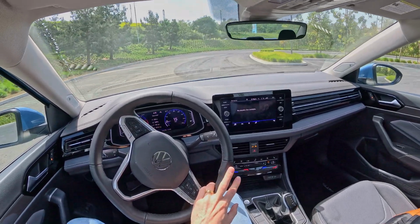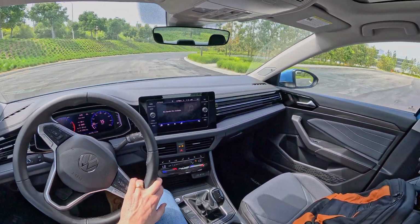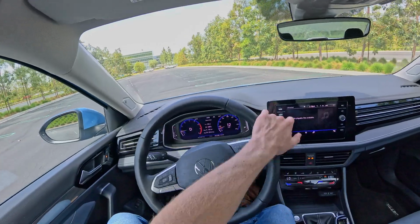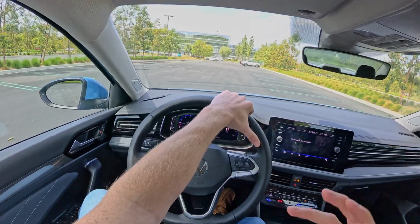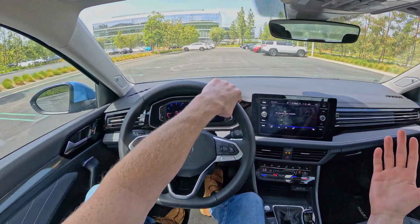That being said, this is a remarkably competitive segment, this compact sedan and hatchback segment. And not only is it competitive, but they're all priced fairly similarly. Therefore, it's a little bit less important to pick with your brain, and it's a little more important to pick with your heart. If you like Toyotas, get the Corolla.